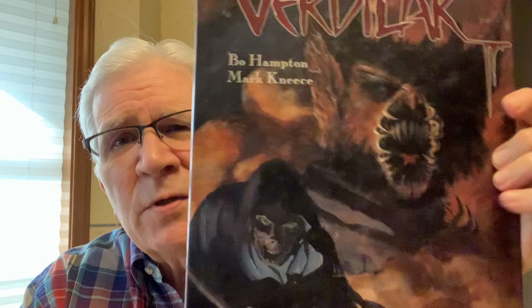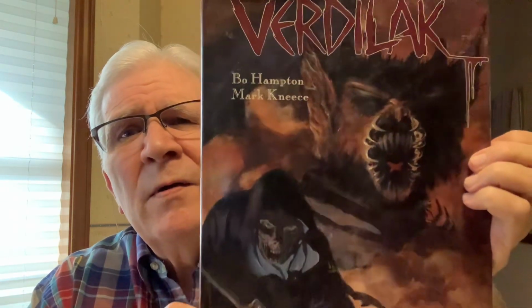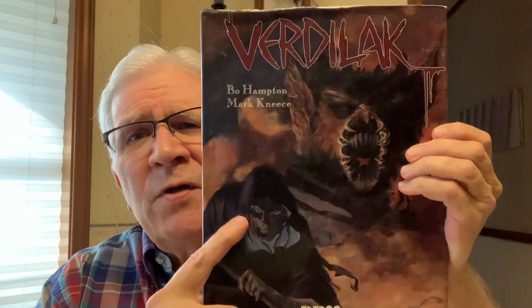And then I found this one too. This looks like another horror title. Real thin book, but the art's by Bo Hampton, who I have something else by, although I don't know what it is now. This looks like it may have to do with witches. Verdilac, Bo Hampton and Mark Neese. I guess Mark Neese is the writer, perhaps. But again, sort of neat artwork in it.